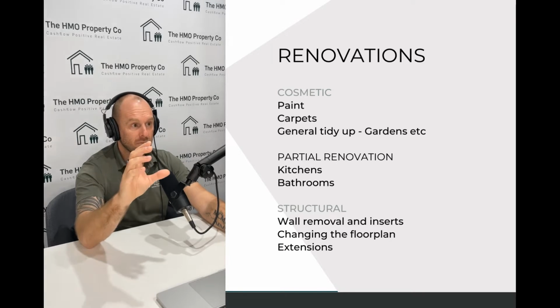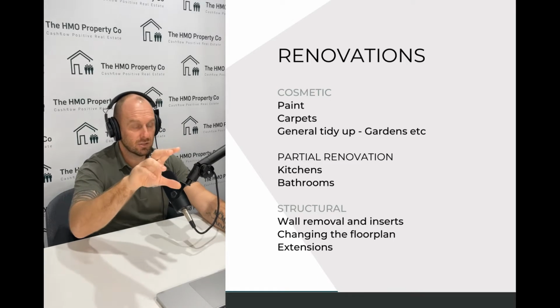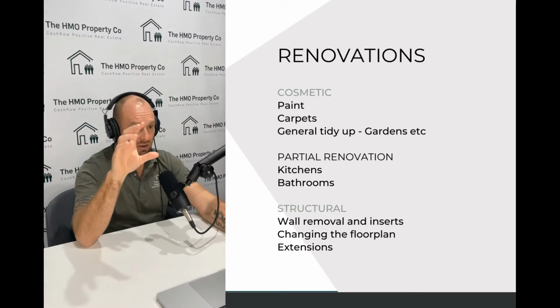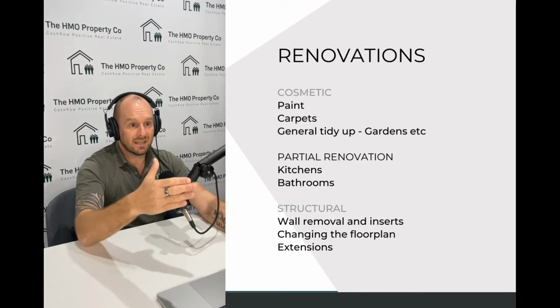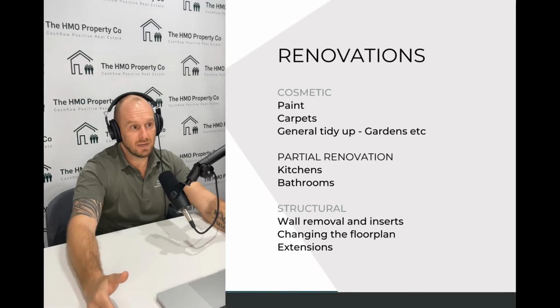So if you put bathrooms in or en-suites in, they will show on that plan the size of the ensuite, or the size of the bathroom, or the size of the kitchen, and basically all the detail for the work as well. And then what you'll do with that work, you can either take that direct to council to get it approved, but that's not the best way to do it in my eyes.